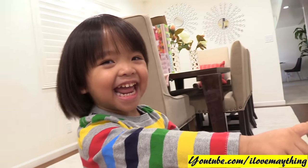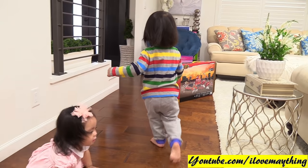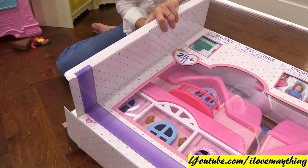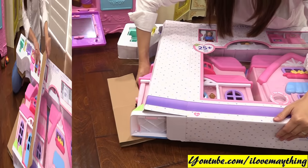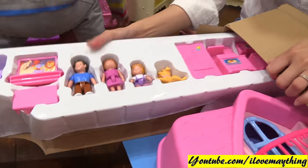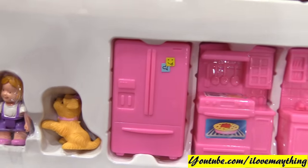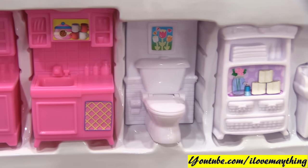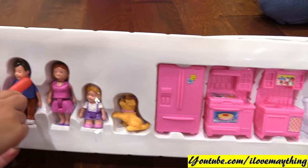Markslyn! Oh, Markslyn's playset! Yeah, nice! Okay. Baby girl! Okay, mommy? Whoa! Do it, mommy! Pull it out! Okay, I see the dog. So cute. There's a refrigerator. Nice. There's an oven. Wow, it's complete, mommy. There's a toilet bowl. Wow, there's a toilet sink. Everything we need, mommy, is here.